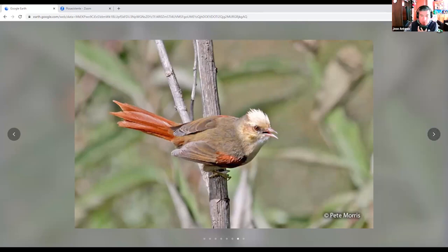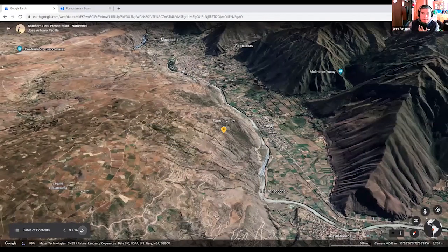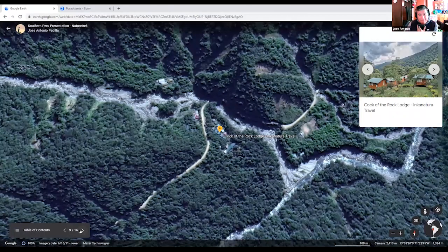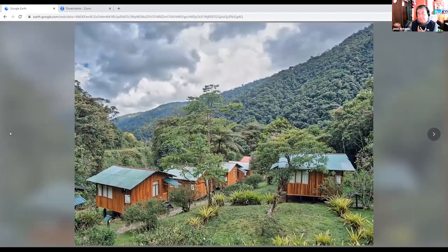So once we spend the time in Cusco, then we can go to the cloud forest of Peru, in an area known as Manu, right? And the place we're going to visit is Cocodoro Lodge, which is about 5,000 feet in elevation, right? Cocodoro Lodge is located in a very isolated area in the cloud forest, in the mountains, on the eastern slope of the mountains. And this is a fantastic location. We spend 3 nights in the cloud forest.